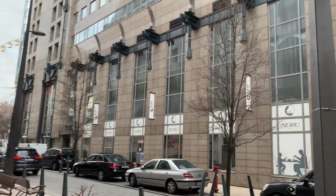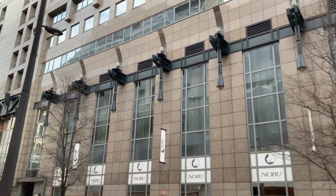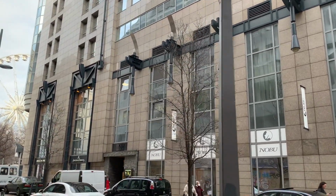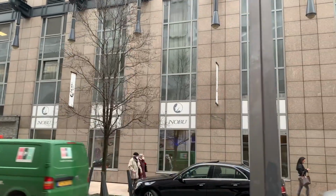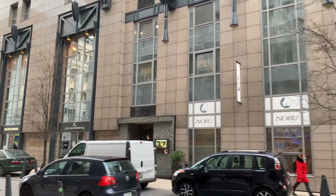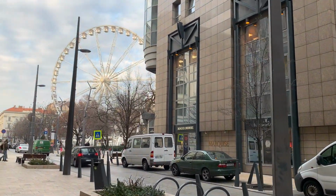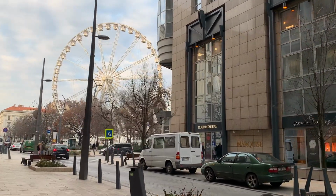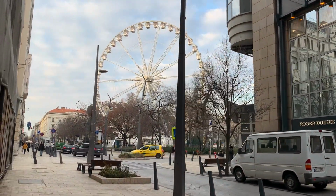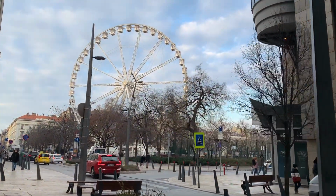By the way, here is one of the 5-star hotels of downtown Budapest, the Kempinski Hotel, with the Nobu restaurant. So you can go to the Nobu restaurant, an Asian restaurant, and they also serve international food. You can also come here without being a guest of the hotel, and they have very delicious food. I can really recommend it.